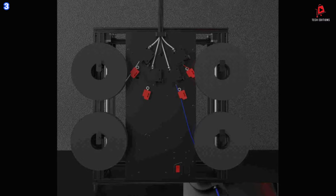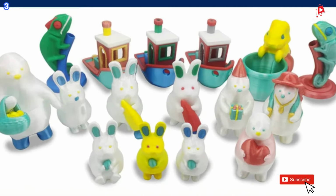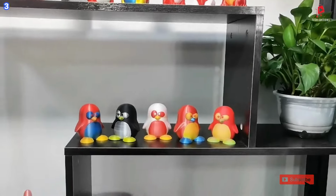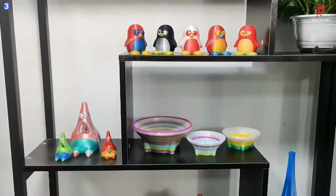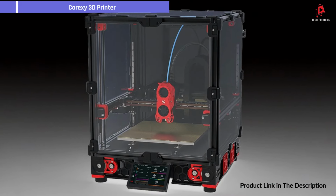The Zonestar Z9 V5 Pro also boasts automatic bed leveling, a flexible magnetic printing platform that makes print removal easier, and filament run-out detection for added convenience. Number 2. FYSETC R1 Pro Corexy 3D Printer.